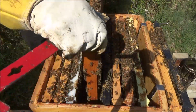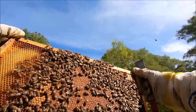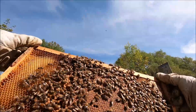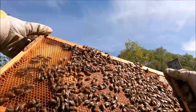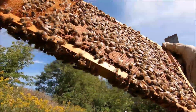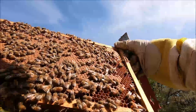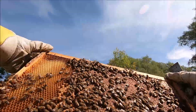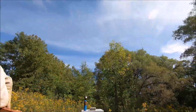Okay, let's see this one. Just heavy with brood. Look at that. What a beautiful frame of brood. See, the darker stuff is capped a longer time ago, and the lighter stuff on the outside is just being capped now. Kind of neat. Again, looking for a queen. I do not see her.